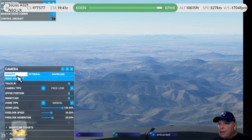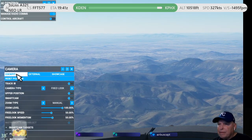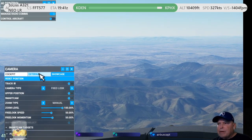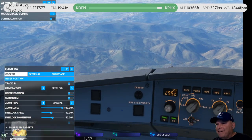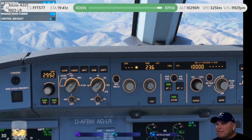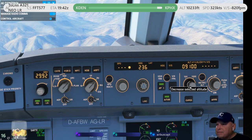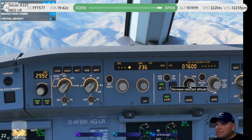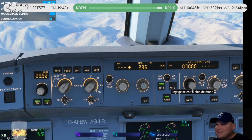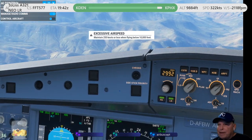Okay, we should be able to go down now, I guess. Come on. Cockpit. That's weird. Oh, I'm in the cockpit. Oh, that is too funny. Okay, let's go down and see if we can not hit anything.